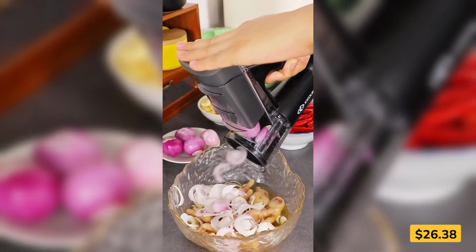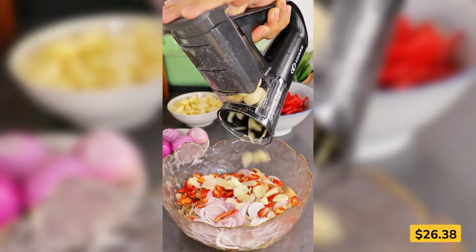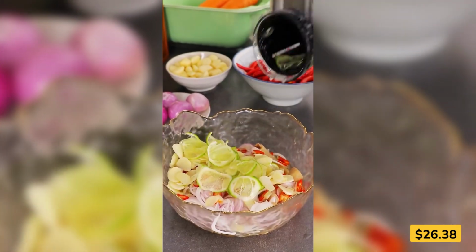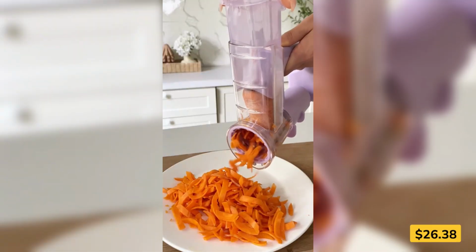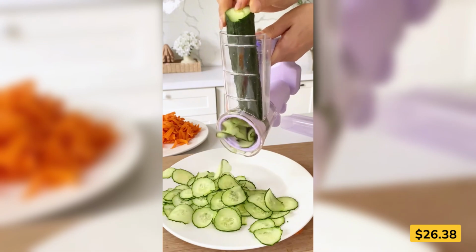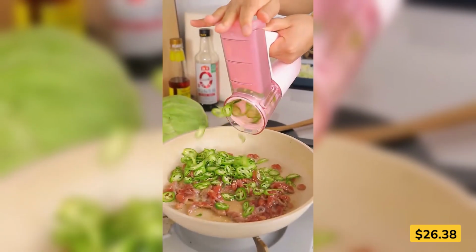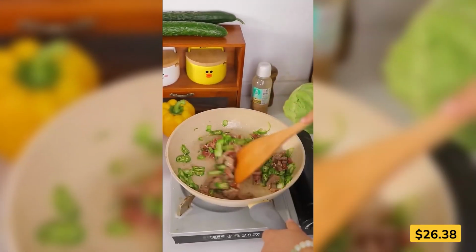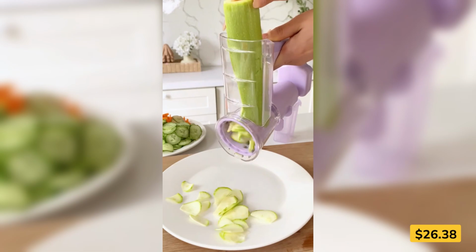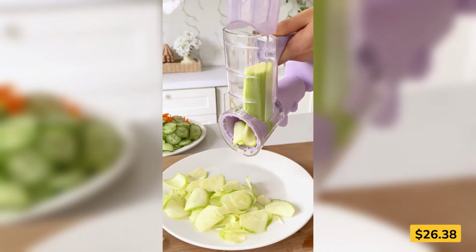Say goodbye to messy chopping boards and hello to effortless slicing. This cordless vegetable slicer makes prepping salads, sides, and snacks super simple. Just pop in your veggie, pick a blade, and let the one-touch rotary system do the work. It's lightweight, rechargeable, and totally cable-free, perfect for small kitchens or quick meals. With 4 interchangeable blades, you'll slice, grate, and shred in seconds. No muscle or tears required.